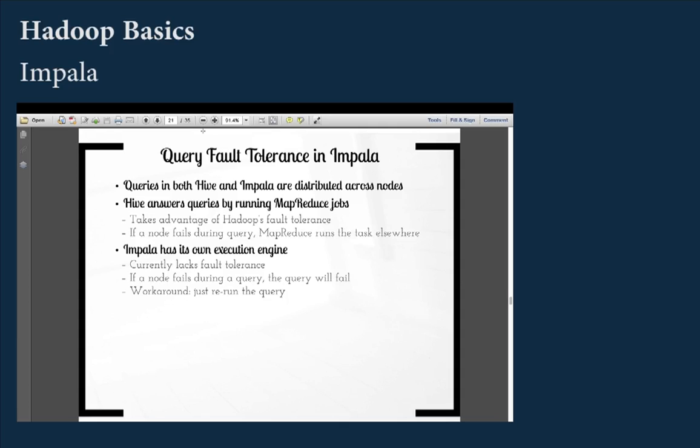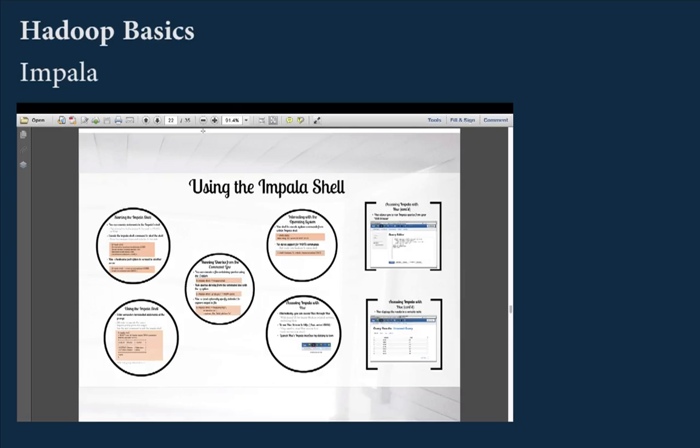Hive has fault tolerance, because it is MapReduce, if a certain machine fails, the task will be transferred to some other machine, but in Impala, it's not possible. If an Impala query fails, you will have to resubmit the Impala query. So this was all about Impala.